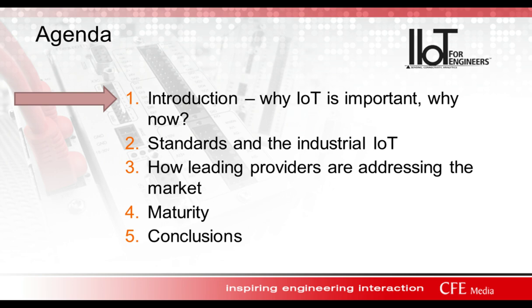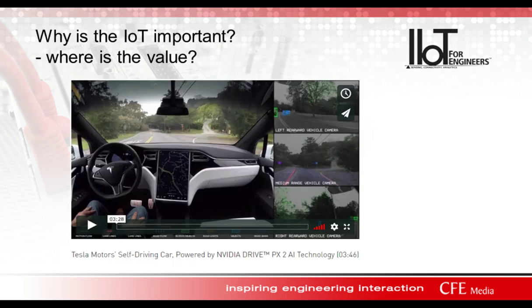So this is the agenda I'd like to run through. First of all, why is IoT important and why now, particularly in the manufacturing area that we're talking about today? A little on standards and industrial IoT and what's important about them, how some of the leading providers are addressing the market, some new trends and some new relationships that are developing, a comment on maturity of the way IoT can be applied, and then some conclusions. I won't dwell too long on what IoT is. I think Mo covered that very well.